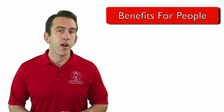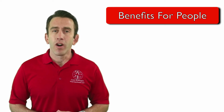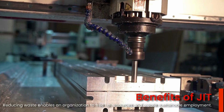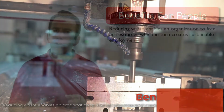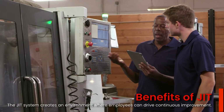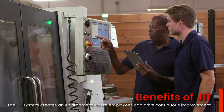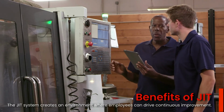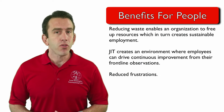While companies ultimately reap the benefits of the just-in-time system, employees also receive the benefits through their employment. Let's take for an example a company that struggles to meet and pay overhead. Reducing waste enables an organization to free up resources, which in turn creates sustainable employment. The just-in-time system also creates an environment where employees can drive continuous improvement from their frontline observations. This is not only empowering for a company, but it also allows people to share ideas, thoughts, and be parts of improvements. Another effect of the system is reduced frustration.